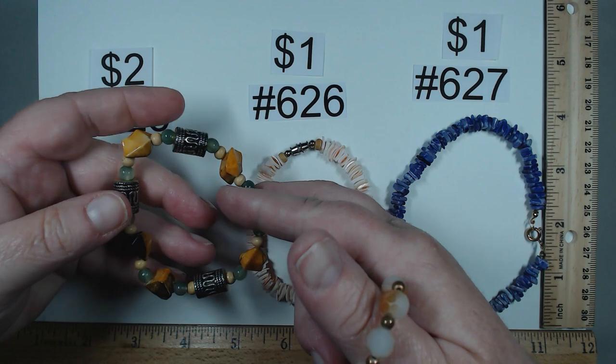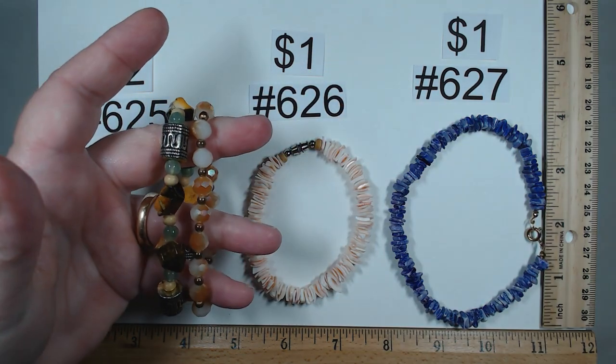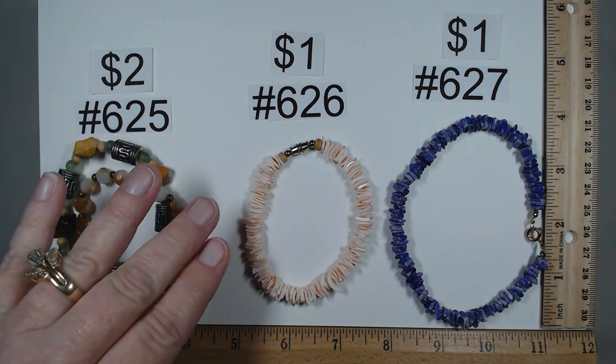Okay, 625 is a duo. This one has both acrylic beads on the stretch and glass beads on the stretch. And they just look so good together. I thought they'd be a great pair. So this duo, 625, is $2.